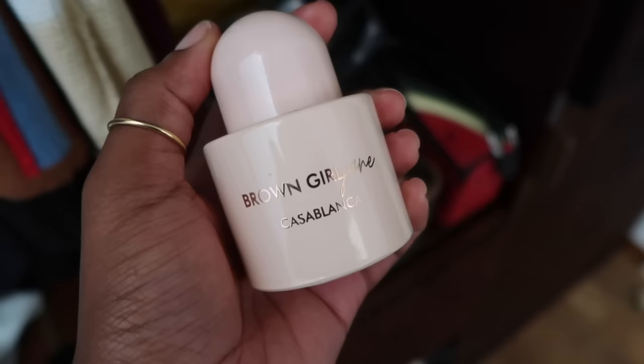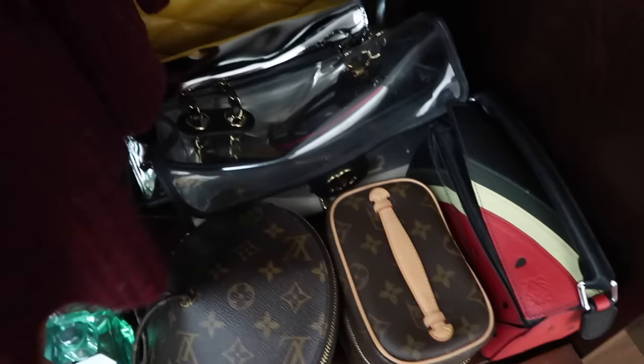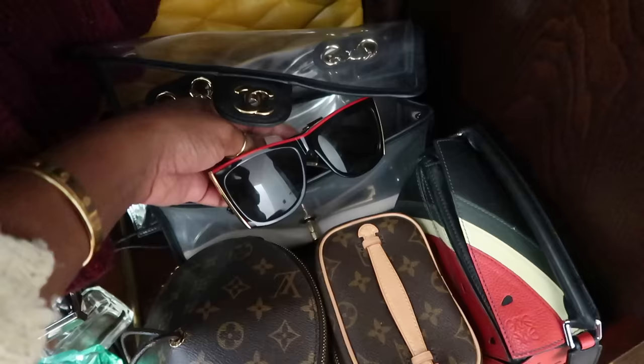By the way, today's fragrance is Brown Girl Jane Casablanca. It smells amazing. I put all of my sunglasses in this bag, and I think today, should we go red with the Saint Laurent? I think so, red and gold for today.